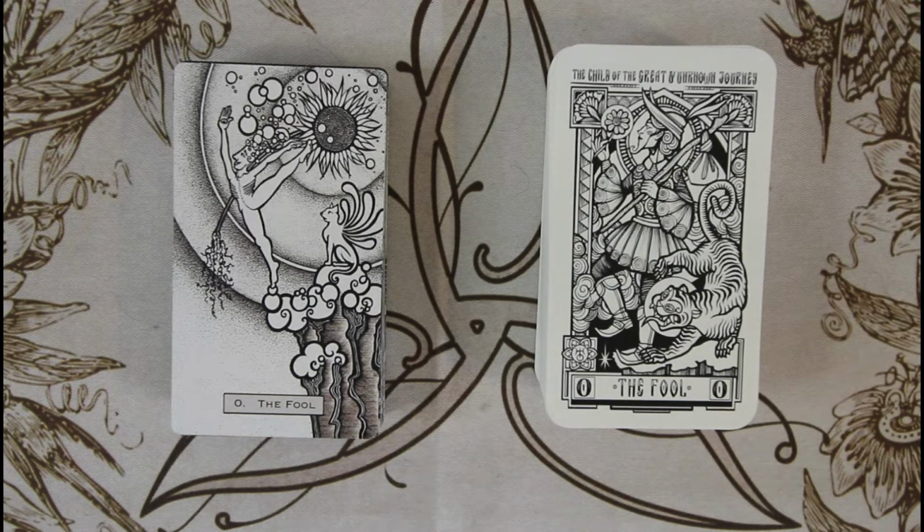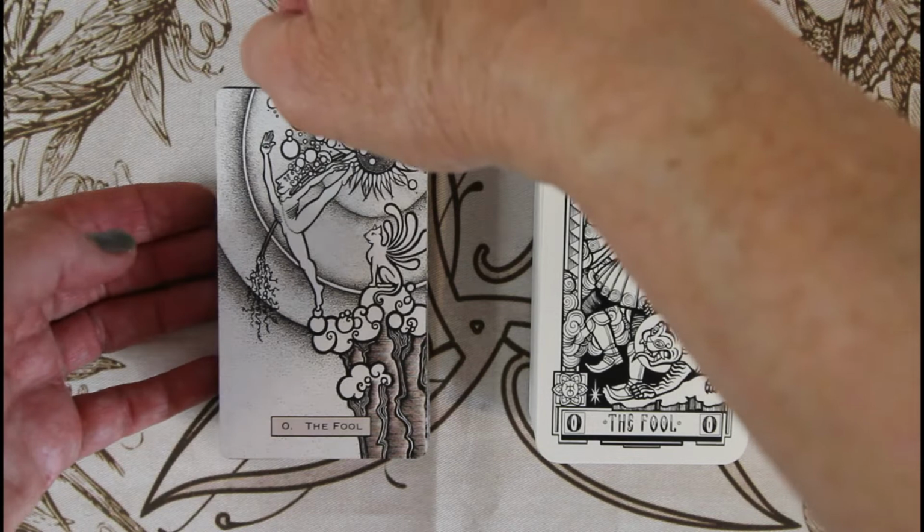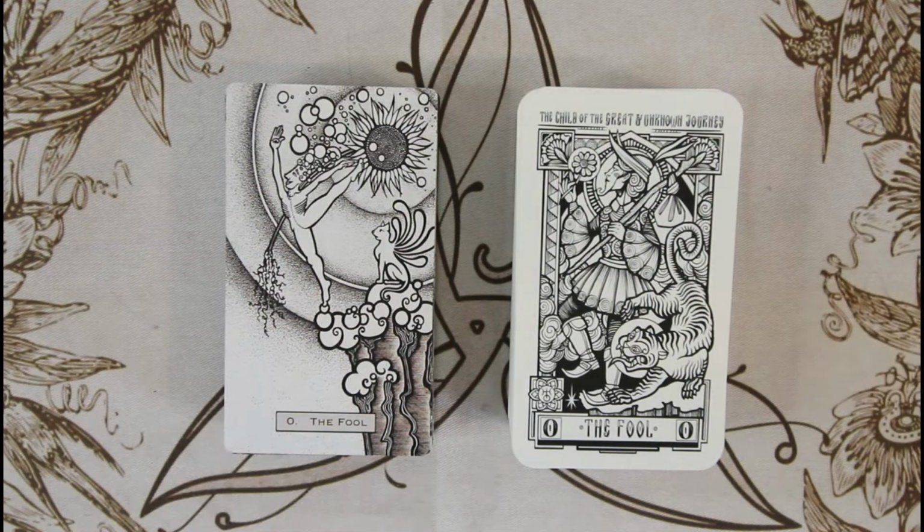Take a second to make sure I got them in frame well. Move them down a little. Closer together. Okay.